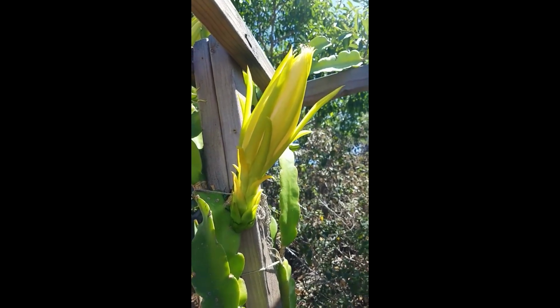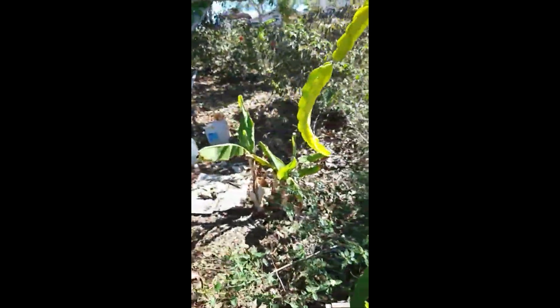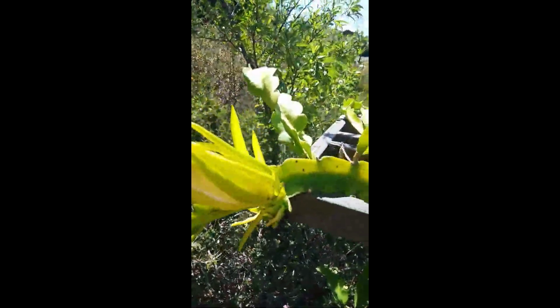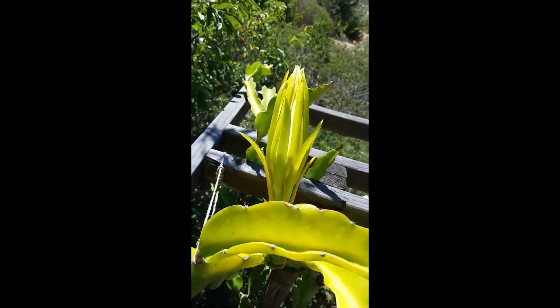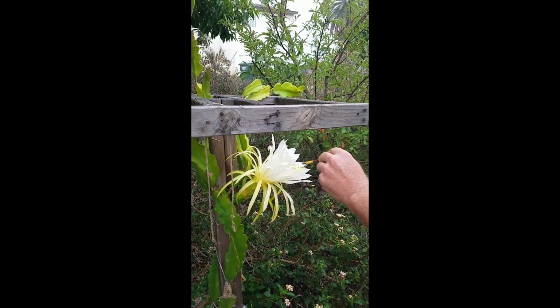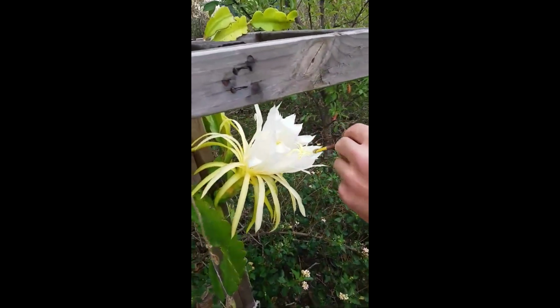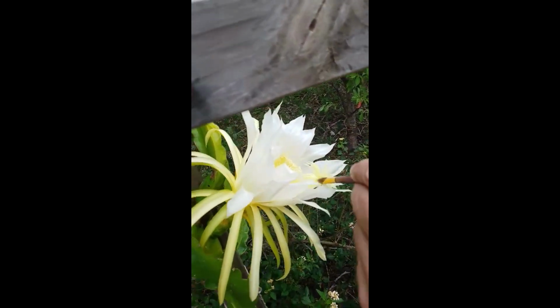We're going to have some dark star blooms tonight. We got 1, 2, 3. Maybe this one tomorrow night. Let's pollinate some dark star. Still have morning blooms.